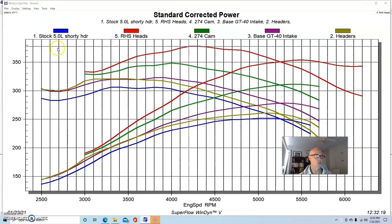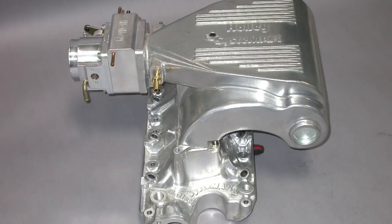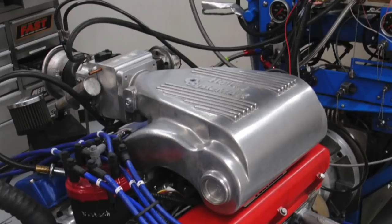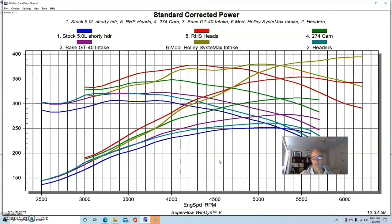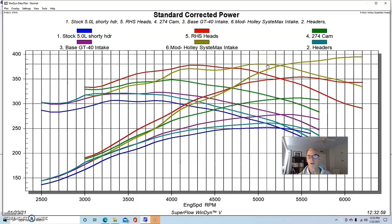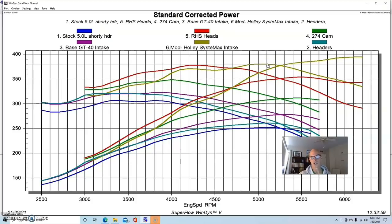So what we did was put a different intake manifold on there, replacing the GT40. And this one was a slightly modified Holley Systemax manifold. It was ported by the guys at Extrude, and the power output was up to 395 horsepower. Peak torque was about the same, at 380 foot-pounds of torque, but it just shifted out a little farther.